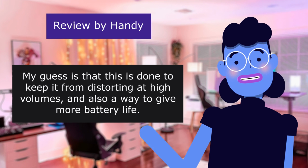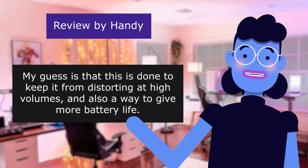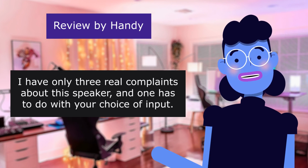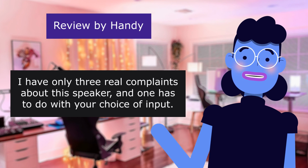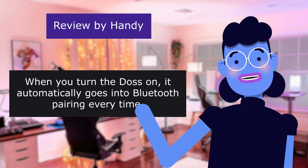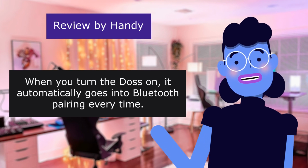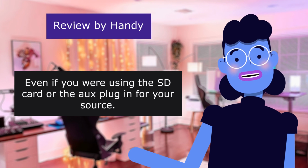My guess is that this is done to keep it from distorting at high volumes, and also a way to give more battery life. I have only 3 real complaints about this speaker, and one has to do with your choice of input. When you turn the DOSS on, it automatically goes into Bluetooth pairing every time, even if you were using the SD card or the AUX plug-in for your source.